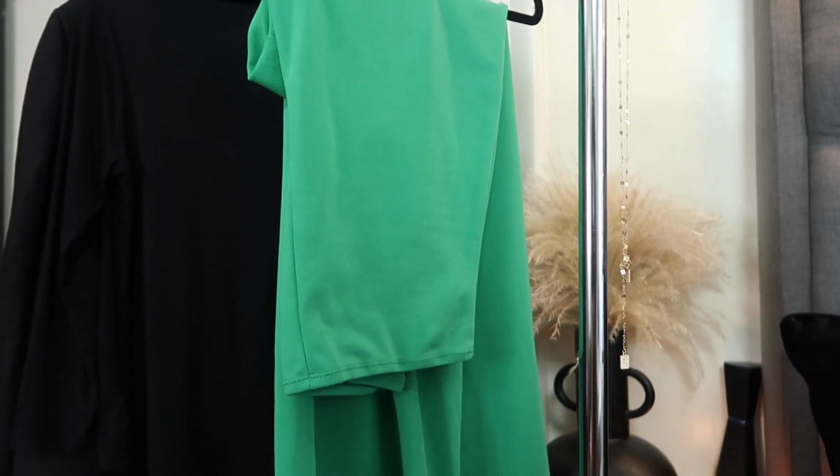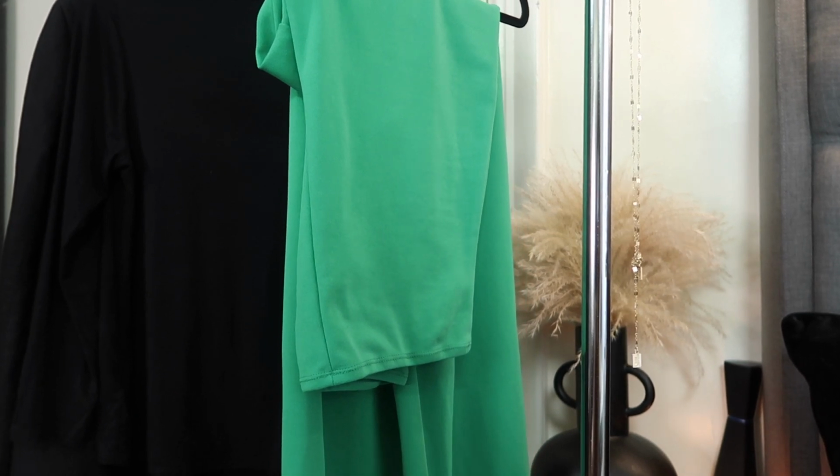So now that you have your basics and you have your foundation, you want something that gives the outfit a wow factor. And what I chose for this outfit was these bright Kelly green pants that I got from Amazon. You guys, these are not the best quality, I will say that, but for the price, they do the job when you just need a little something.